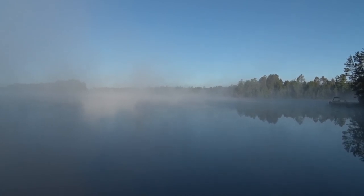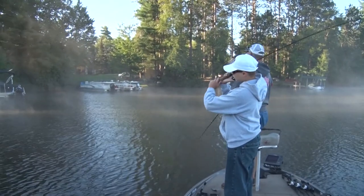Talk about bass in the UP, you're usually talking smallmouth. I had the chance to spend a sunny day on a scenic UP lake with Scott Cormier and his nephew Riley, fishing for smallmouth's biggermouth cousins, the largemouth.